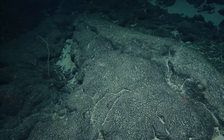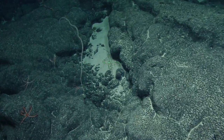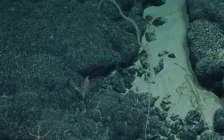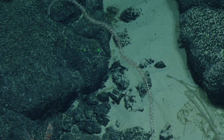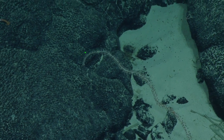Can we take a quick zoom on the whip, please? This is the bamboo coral whip. We haven't been seeing a lot of these, honestly. And then it looks like a little primnoid below it.